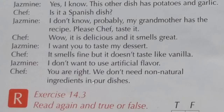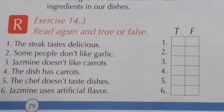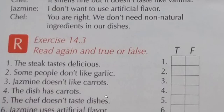Okay. After we read it, we have to continue on exercise 14.3. Read again and mark if it is true or false. You have to read the statements and mark with a tick. Is it true or false? The first one says the steak tastes delicious. Some people don't like garlic. Jasmine doesn't like carrots. The dish has carrots. The chef doesn't taste delicious. And Jasmine uses artificial flavor.